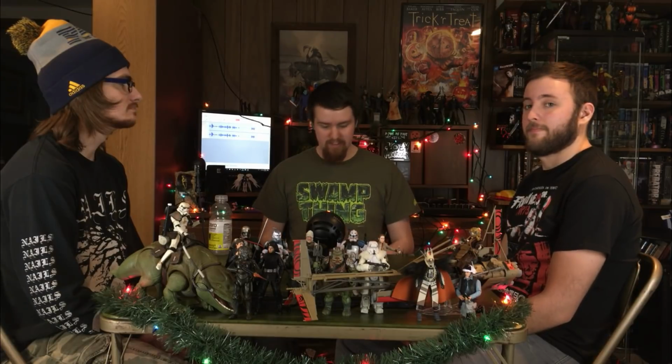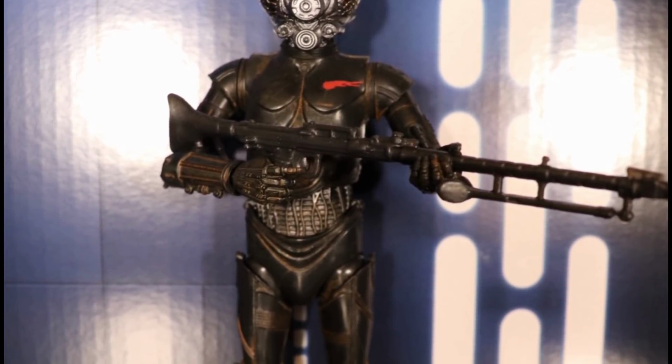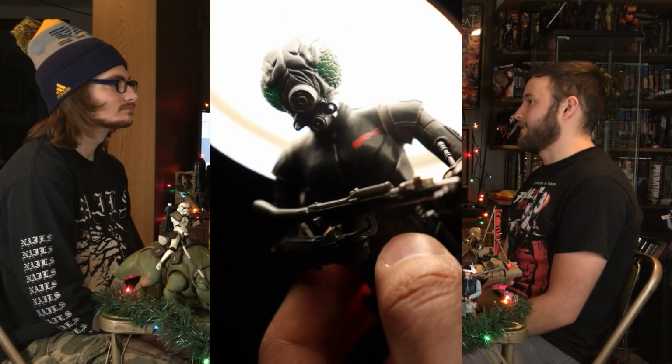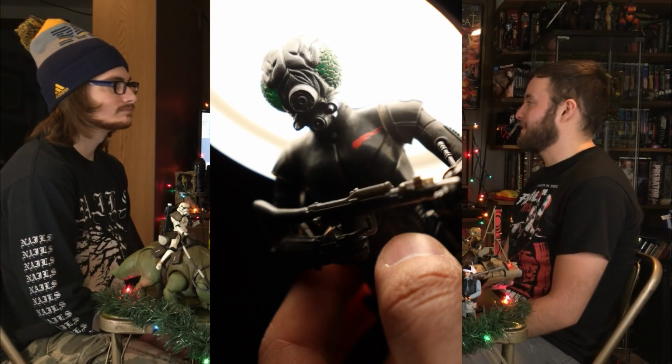Speaking of bounty hunters, this should be no surprise. This is number 67 in the wave, and we are talking about 4-LOM, or 4-LOM if you're Dan from Toy Galaxy. But this figure, of course, amazing. Great paint apps. The eyes light up through the back of the head if you shine a light through it. I kind of wish there was a way you could light him up without shining a flashlight through the back of his head. Because how would you really do that for display purposes or photography if you're into that kind of stuff?